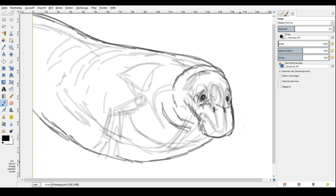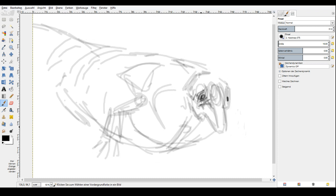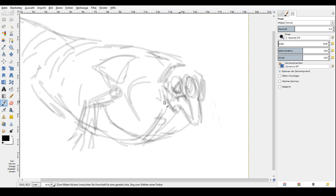Let's have a look at some modern dugongs, maybe. Because this so far looks totally like crap. You can tell from my lack of experience with sea cows. Okay, let me try to model a dugong now.